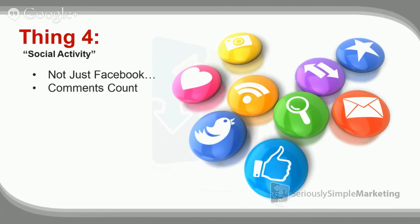Now, comments also count. So if you have a blog post, and we've been building a list for a little while, which is good, we're at the stage now where we're finally going to start emailing people saying, hey, go check out this blog post we just wrote about SEO. And then you can get people reading it, commenting on it and engaging with it.